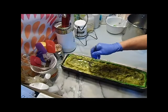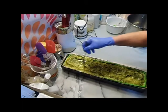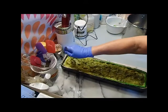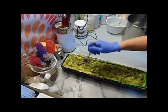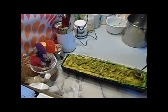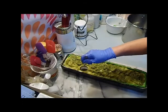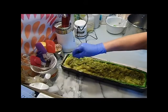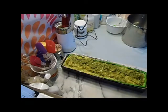You don't have to. You can just leave it the way it was before I started to do this. As far as packaging goes, it might be harder to shrink wrap with the texture on the top, but you can work around that however you want. And if you're making something you want to make pretty, you can throw some sparkles on the top or some kind of decoration. So sky's the limit. But I just thought I would bring you back and show you how I made this just a little bit textured. And that's totally up to you.